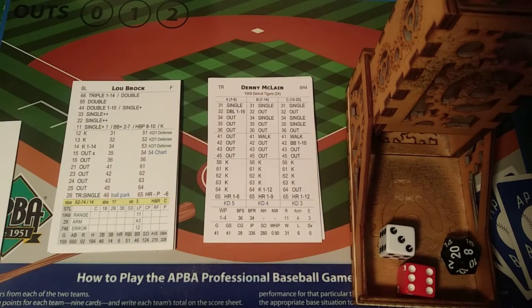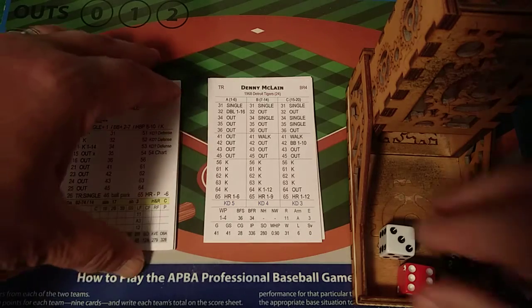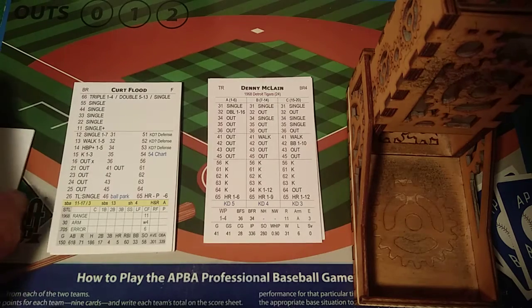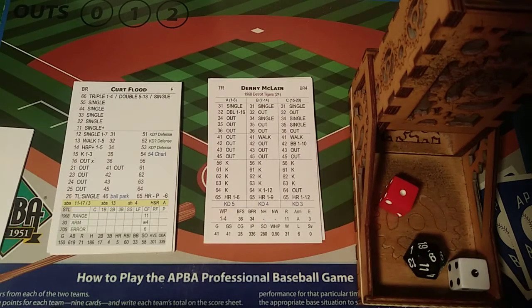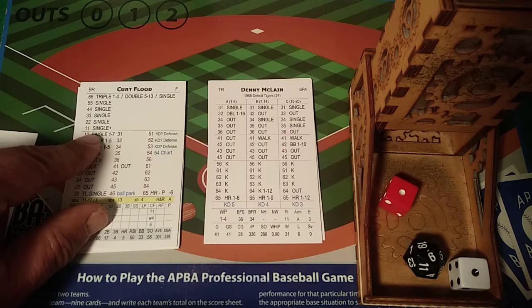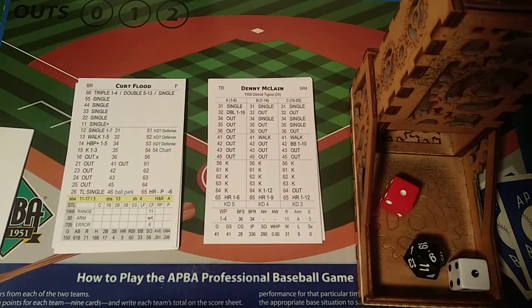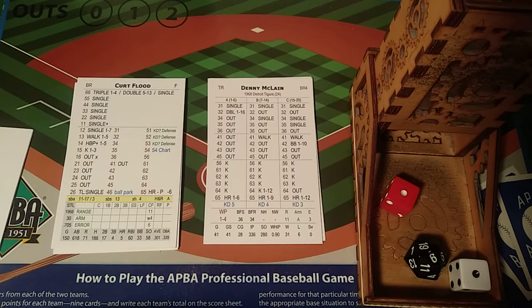Brock gets a 63, a blank. On McLean's card, 63 is a K. Brock strikes out yet again. 2 outs for Curt Flood, who grounded to short his last time up. Flood gets an 11. This is a single plus. 9 on the 20 tells me it's a single to right, for those that care to know that.